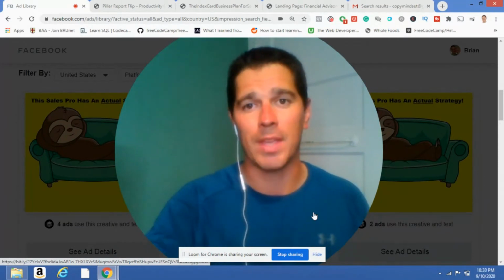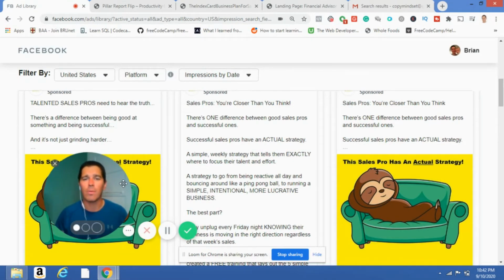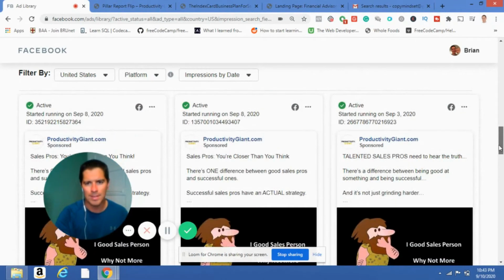So let's jump into the first stage. The first step of the funnel is the traffic. Where are you getting those eyeballs coming into your funnel? Where are those people? Where are you catching people's attention? How are you getting in front of those ideal clients that you're really looking for? Within this funnel, we're really focused on sales pros, solopreneurs, entrepreneurs, and financial advisors. So that's the target market.